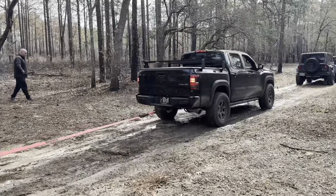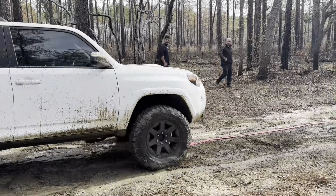All right. Wish I got a video of the Nissan going through that, because I feel like his ground clearance wasn't the same, if not more, and I didn't have any problems. So who knows, I might have dragged the whole front bracket and not even known it. But anyway, on to the big drop.